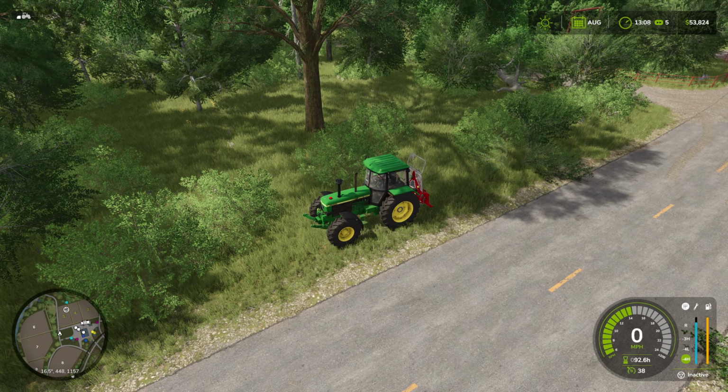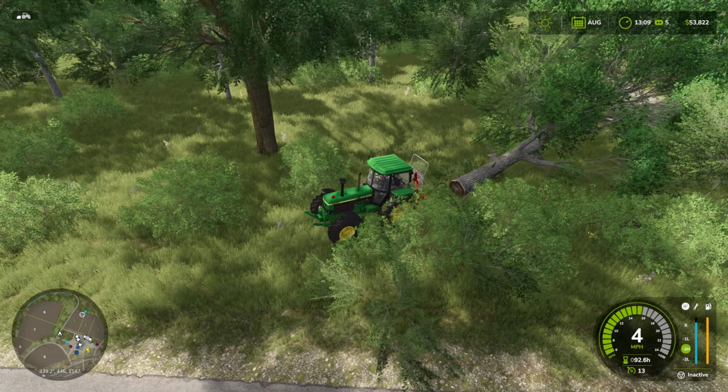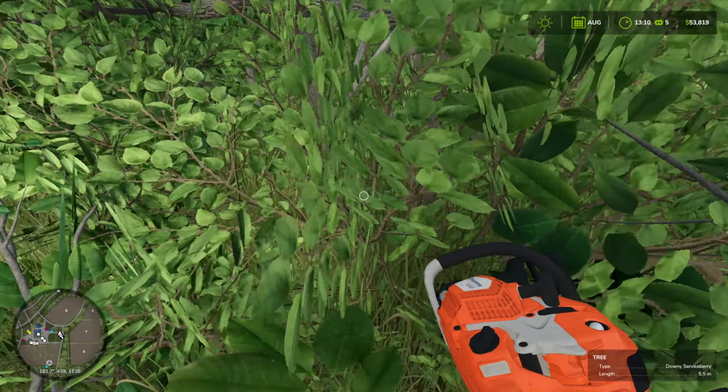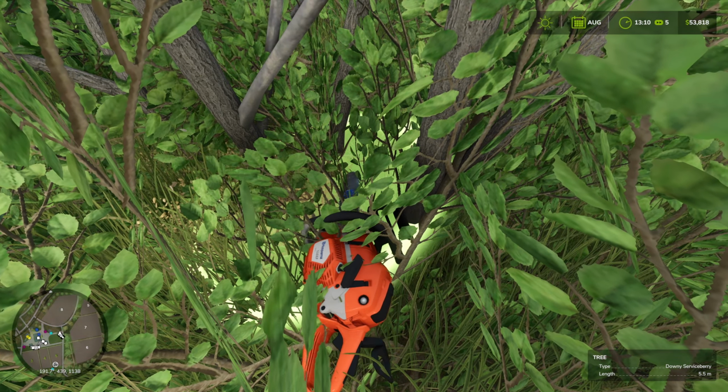Except for the fact that that little tree there, it's actually winching our tractor back. Let's see if we can... No, we're going to have to cut this little tree here, which is problematic. Right. It was always going to be a bit problematic doing all this. All right. Yeah, let's cut you down, please.